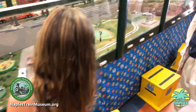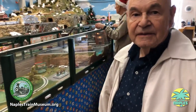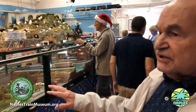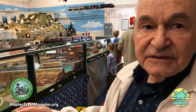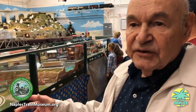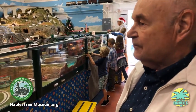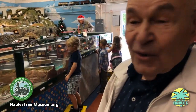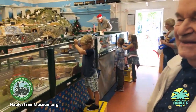Now, a lot of these things are really old out here, aren't they? Some of the things on the display, most of these accessories probably date back 5 or 6 years ago. And as Lionel brings out new interactive accessories, we add them to the layout. Oh, okay. I didn't know you could still buy Lionel trains. Oh yeah, they're still very much in business. Wow.